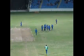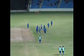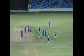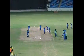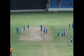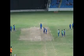Well, certainly not a delivery short enough to be pulled. But Trevon Griffith has been frustrated into trying something. He was at the stage where he needed to do something. He felt he needed to make a contribution. 10 overs, 78 was the score then. And obviously looking at a target of maybe about 175. And he definitely wanted to ensure that his team picked it up and moved on from there.